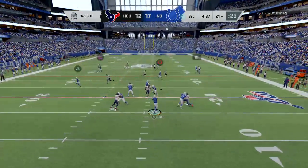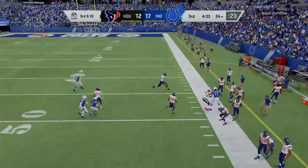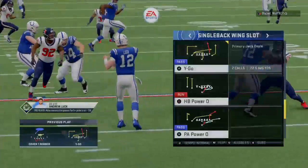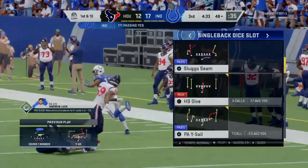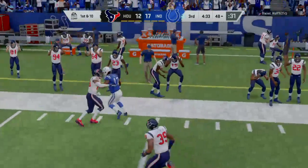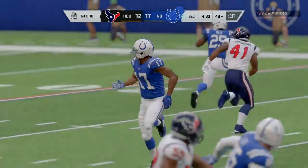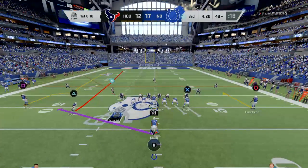Here's Luck. And this will complete, right side to Funchess. A big gain of 28 as the drive continues. That crossing route is so effective when you hit it just right because you get a guy on the move, and then we see the end result there. It's a nightmare for the defense. They got a guy with a full head of steam. Not only does he catch it, but he picks up additional yardage after it. Luck now, 5 straight completions here in this second half.